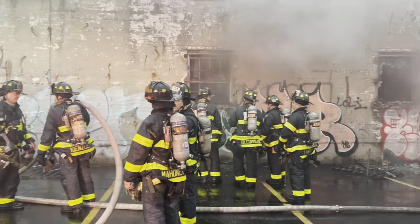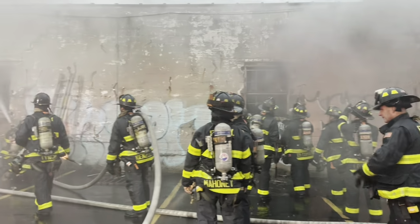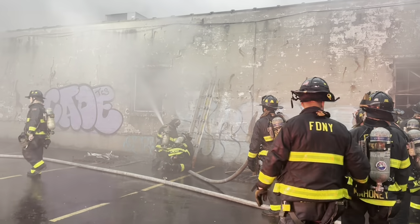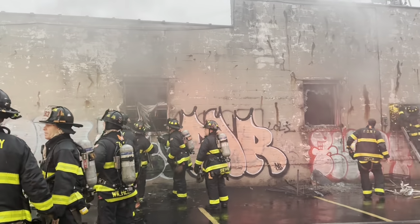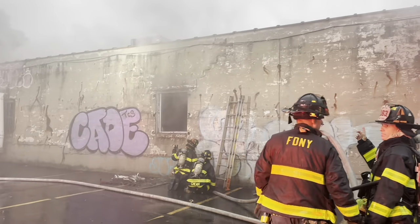Alright guys, sorry, gotta stop, gotta clean the lens. It's still pouring rain here. They're still saying defensive operations. They got a couple hand lines. They're still opening up these windows. Let's see, I'll make my way back to the front.